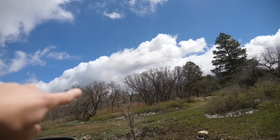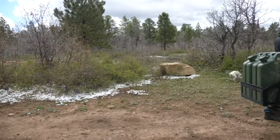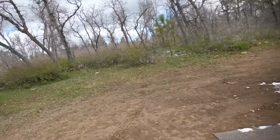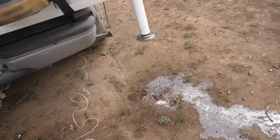I see Taj in the distance. So we're back. Yay. Everything is just really wet. Inside, it's cold.